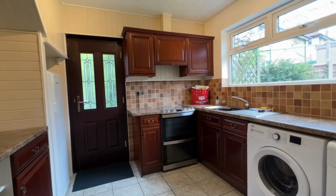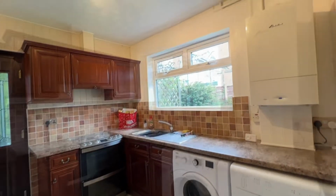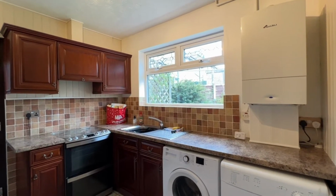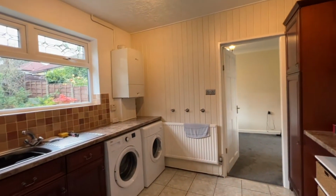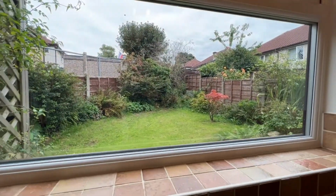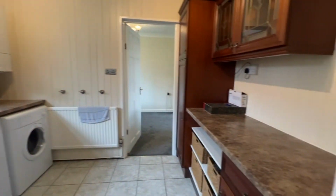Then we open the door up from the dining area and we're stepping into the kitchen. It's fitted with matching drawers, base, wall and display cabinets. Worcester gas combination central heating boiler is mounted up on the wall. We've got nice complementary ceramic wall and floor tiling, spotlighting to the ceiling. Again, a nice aspect over the rear garden.